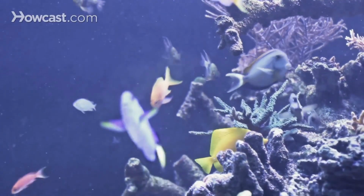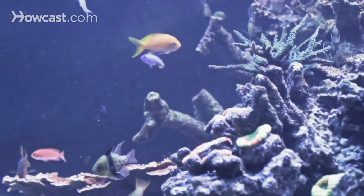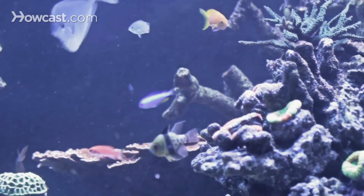Once you've got a selection in front of you, you want to choose from plants, rocks, things that are inert that won't react with the water, unless it is your goal to have the decorations help buffer the water chemistry. In certain situations, like for African cichlids, people buy decorations that purposely release carbonates into the water to help buffer the pH of the water. But in general, you want to pick decorations that are neutral.